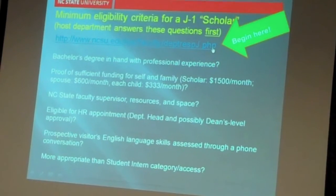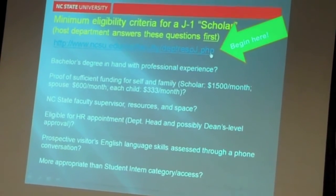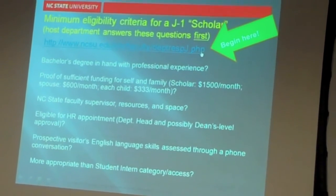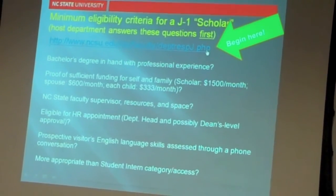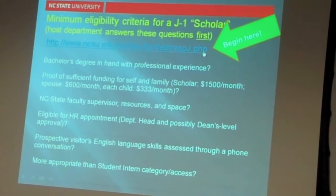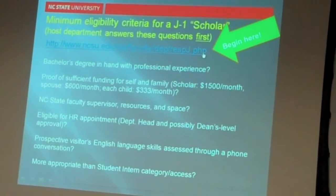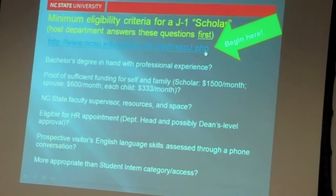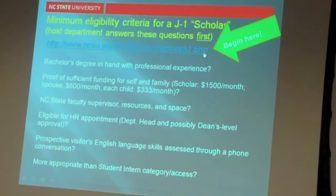Is there minimum funding? It's provided by any source, and for the scholar, that's $1,500 per month that they have to show in advance. If you are paying them, of course you don't have to deposit all the money in their account. It's basically the offer letter that indicates their monthly salary. There has to be an NC State supervisor, resources, and space available. And whoever's signing on as the PI is taking responsibility for making sure that there's supervision, just like there would be provided for any other employee on campus, even if they're not paid.